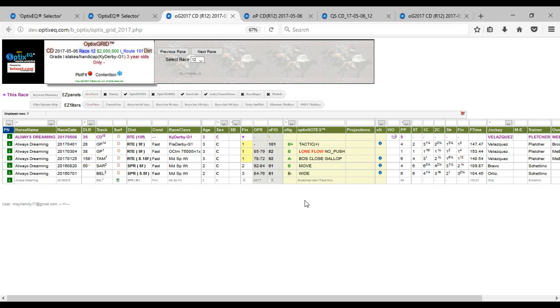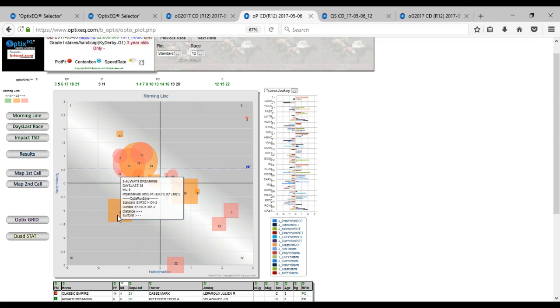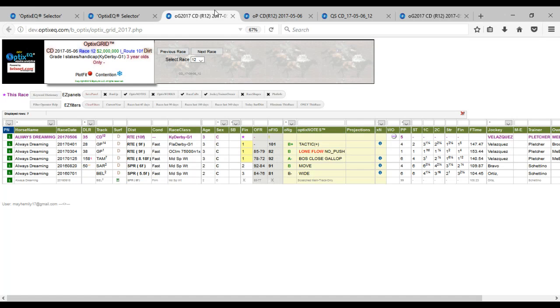I can't knock that plot. I can't knock much about the horse. All right, so we'll go to Always Dreaming, 5-1 on the morning line. He is a square in quadrant 3, which is something he's had in the past. So kind of interesting from a pace scenario.